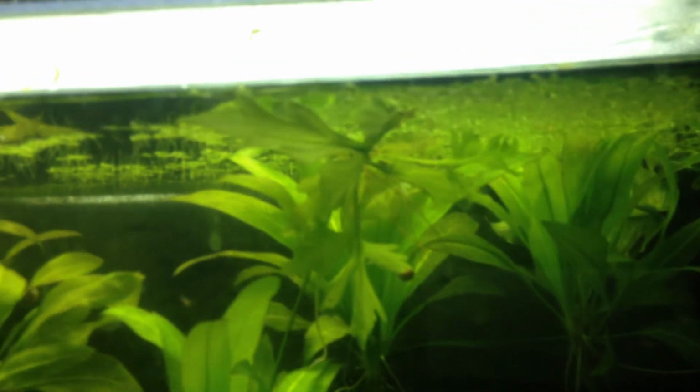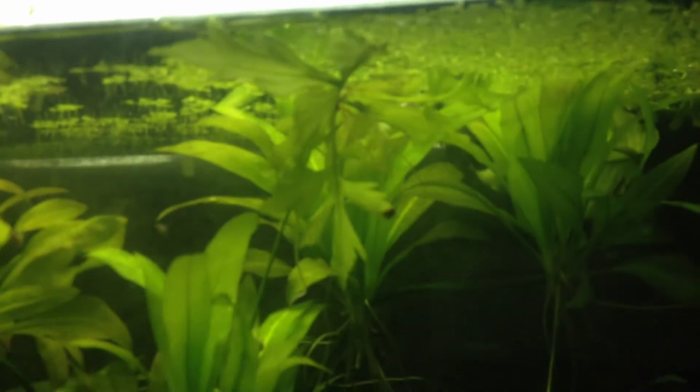Also, all the Gouramis here have been munching down on the duckweed. So I've got these duckweed holes forming in here now, which is good, so more light is coming down and penetrating deeper into the aquarium.